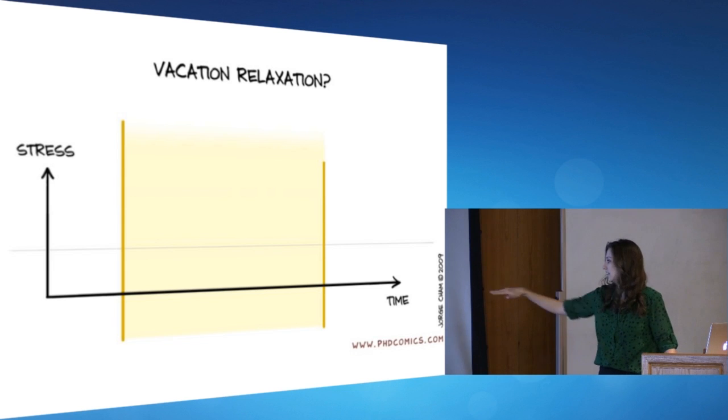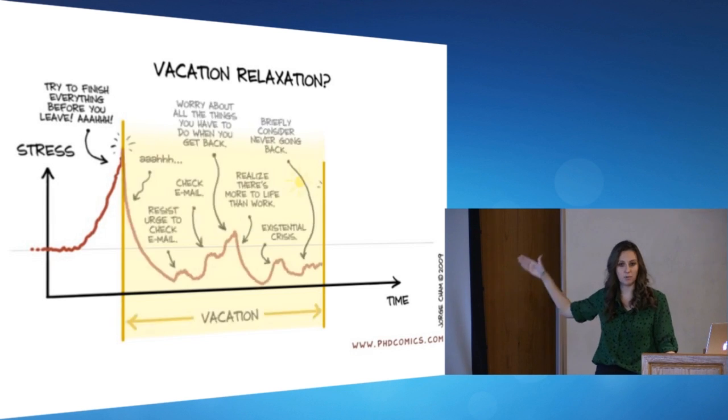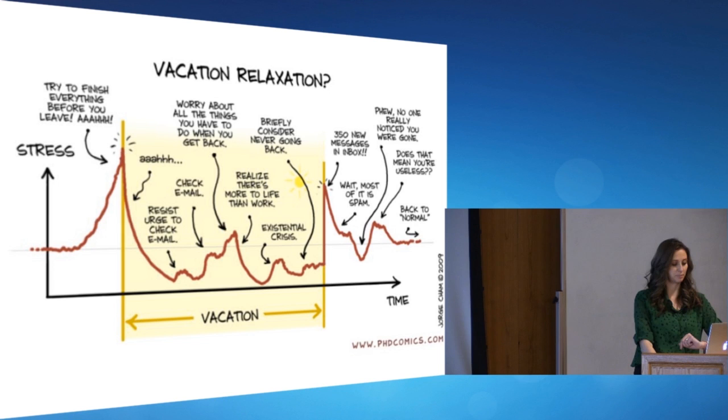Here's your stress level, here's time, the yellow part is your vacation. And then she chunked it up into different parts. Here's where your stress goes up before the vacation. Here's all the ups and downs that happen when you're on vacation as you decide you need to check your email, and then you do check your email, and then you relax again, and then you realize you got to go back. And then here's what happens as soon as you come back and you realize that your inbox is more full than you'll ever be able to address.